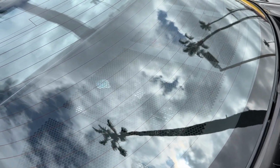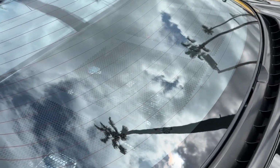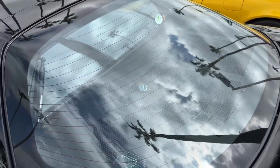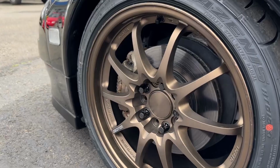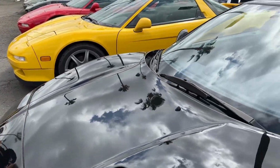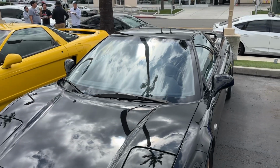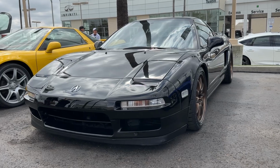Interesting engine cover. I haven't gotten to talk to him about what type of engine cover this is, but I've never seen this engine cover before. Got the nav pod. Really clean Berlina.